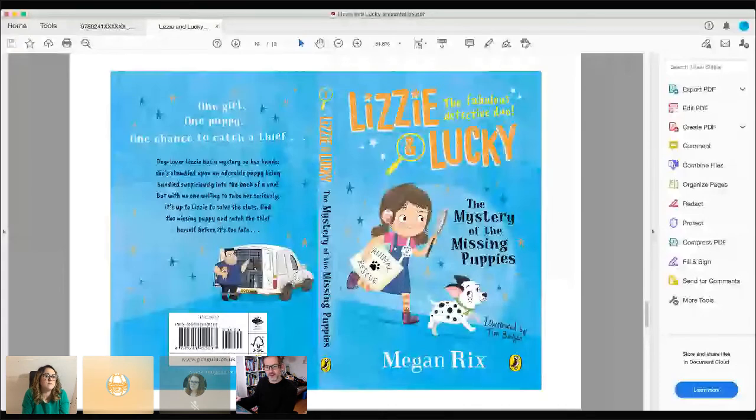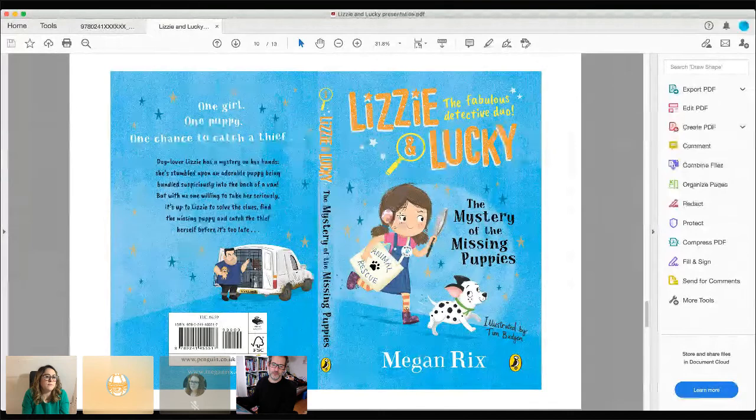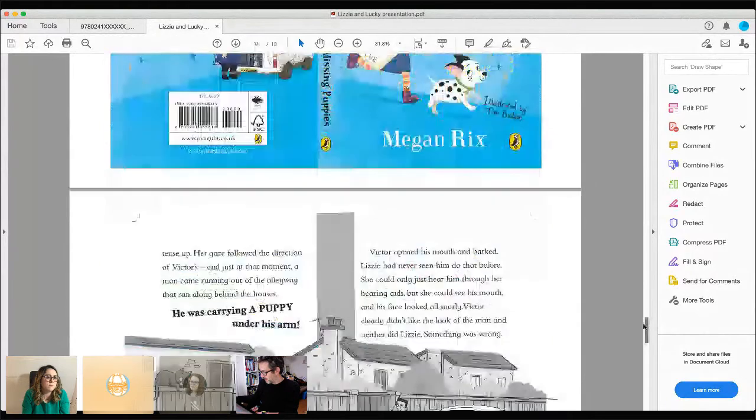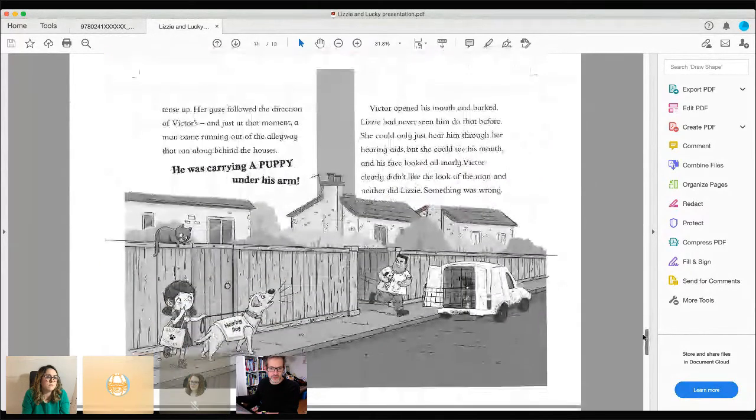So the main focus is the main characters, and because it's a series, as you'll see, the cover for the second one is out as well. These two are obviously the main part of the story. And then just a few exclusives.